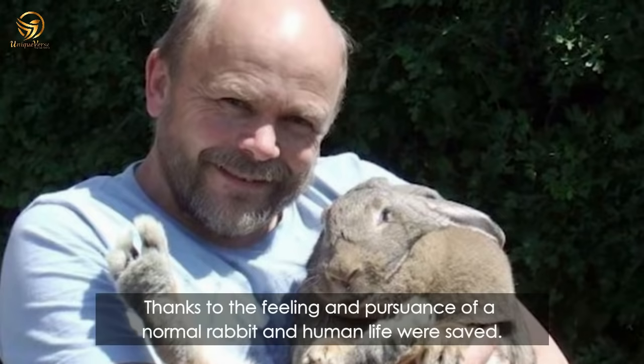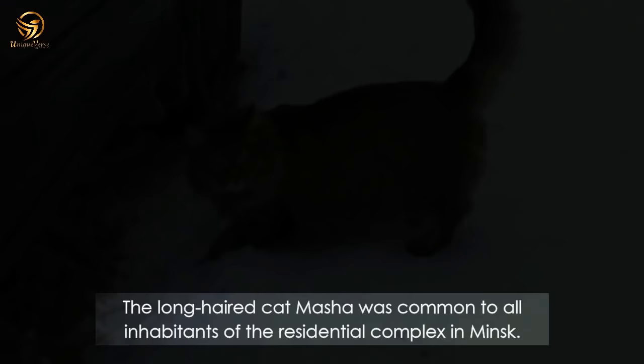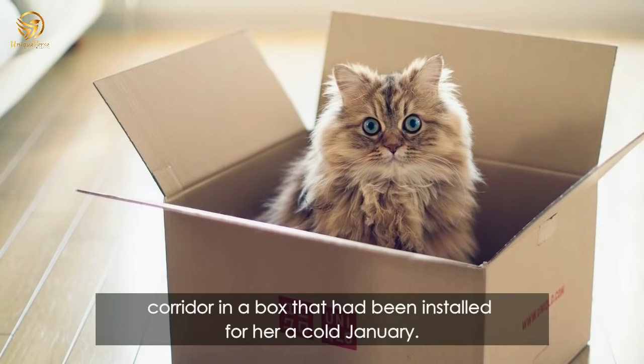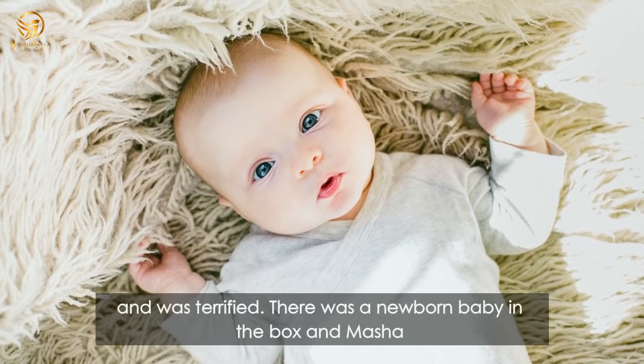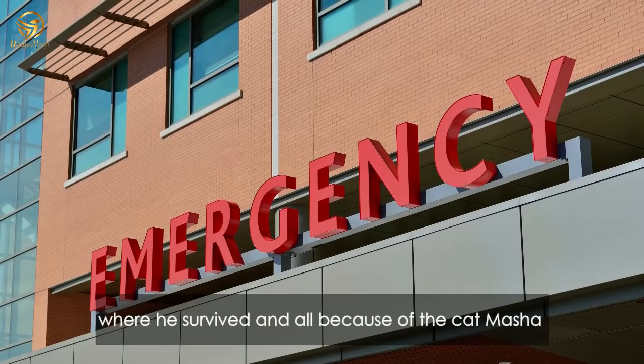Number 5. The long-haired cat Masha was known to all inhabitants of the residential complex in Minsk. Many people worried about her. Masha lived in the corridor in a box that had been installed for her one cold January. In 2015, one of the residents of the house looked into the box and was terrified. There was a newborn baby in the box, and Masha was warming the baby with her body. That baby was quickly taken to the hospital, where he survived, and all because of the cat Masha, because it was she who protected the baby from hypothermia.